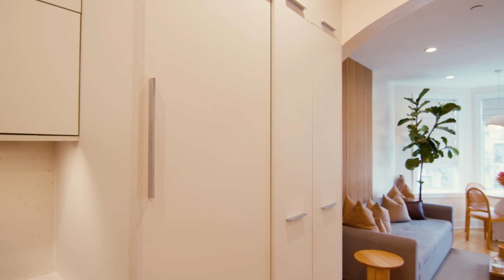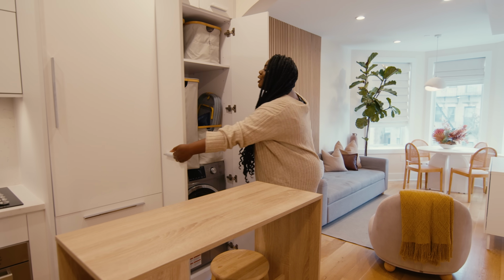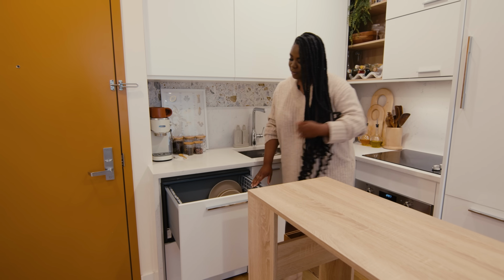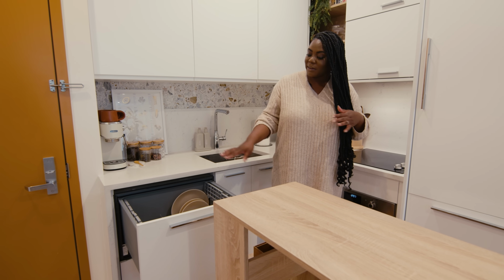So in the kitchen, I have some hidden gems. For example, right here, we have our laundry closet. And then we also have this integrated washer and dryer. Both of these are Fisher & Paykel, some of my favorite brands when it comes to integrated appliances.